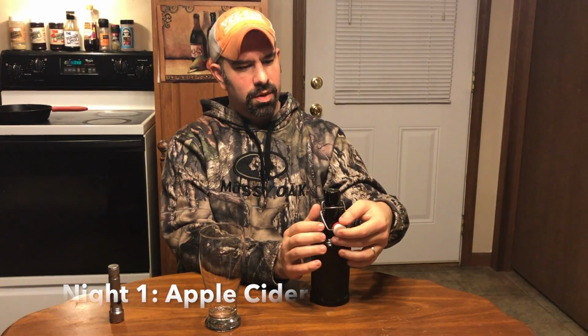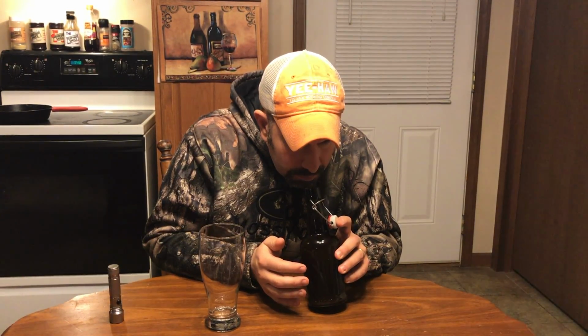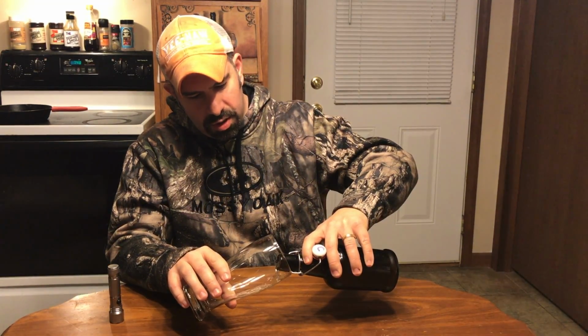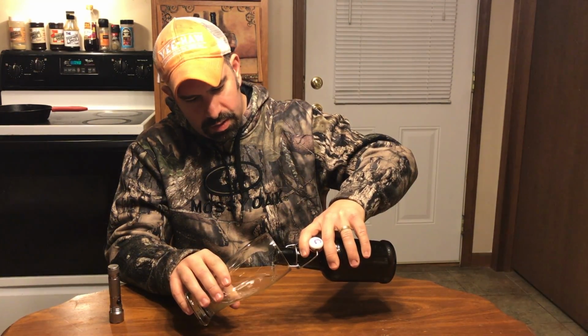Very lightly carbonated. Oh wow, yeah, I can definitely smell alcohol in it. Has an aroma of apples, which I would expect. So it smells right. So let's give it a pour, see what we got here. I'm going to pour it gently until I see what kind of carbonation that we have. It's got a good color.